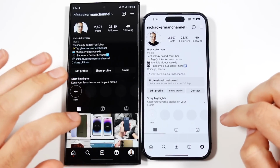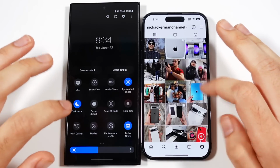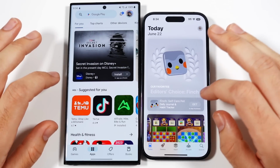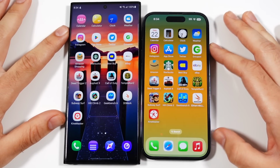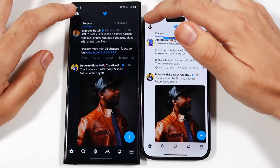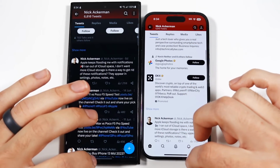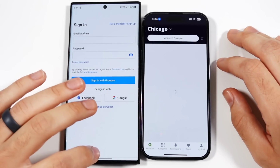If I'm wrong on any of these, let me know, because when we get to these types of phones, they're so darn fast. Sometimes I could miss it by a slight difference. Let's go into App Store, Play Store. You could see that's faster for the Galaxy S23 Ultra. Swiping out. Take a look at that swipe. They're both incredibly quick. You can see right there on the right. We'll go over here to Profile. iOS 17 Beta 2 did launch yesterday. If you are in the beta, it's developer beta right now, so it's not for the public.